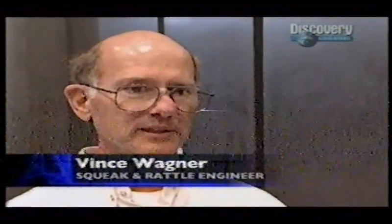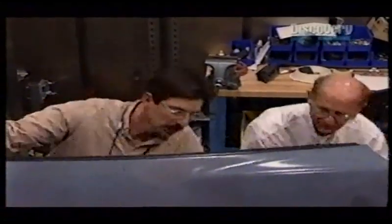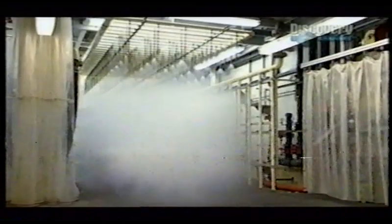Fifty workhorses have been built for testing in Germany and here in Michigan. The refinements made are built into the final show cars. Every customer can identify squeaks and rattles, and it's perceived as lack of quality. We're going to drop about 6,000 gallons of water on this vehicle in 8 minutes. If it doesn't leak here, it won't leak anywhere.